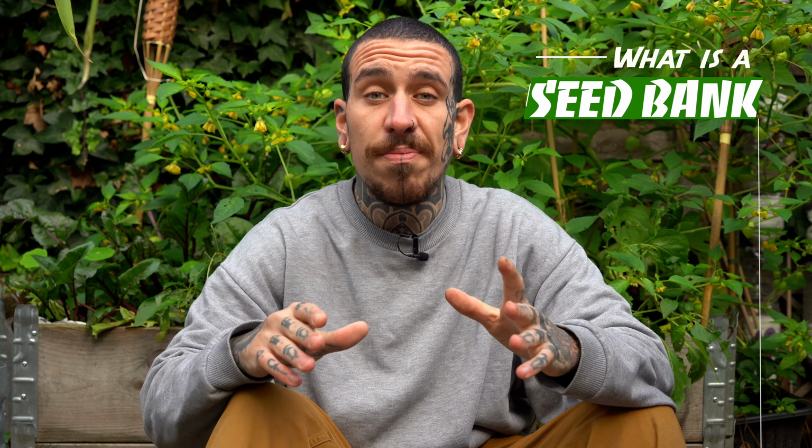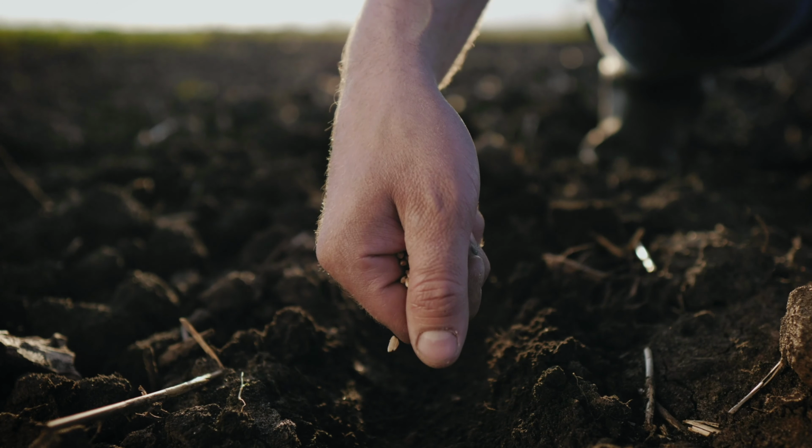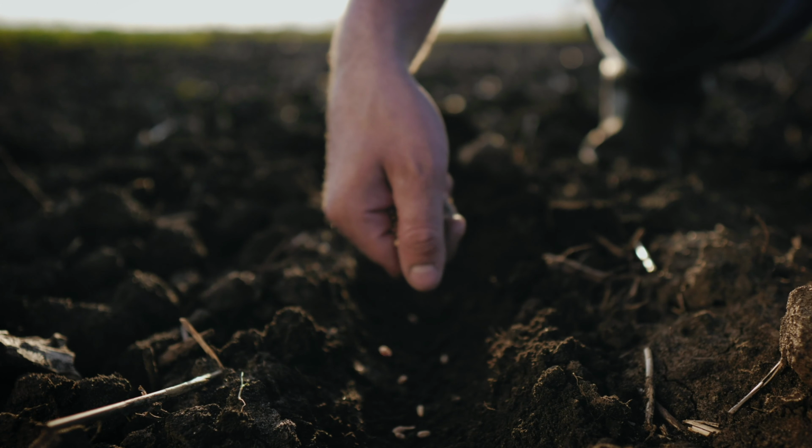First of all, we need to understand what a seed bank is. A seed bank is a place to preserve genetic diversity for the future. They're usually bomb and radiation-proof vaults holding jars of many different plant species. The seeds are usually kept in low humidity and cold conditions. This helps to preserve the seeds in optimal conditions, making sure they're still available to be used in the future.